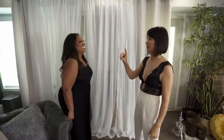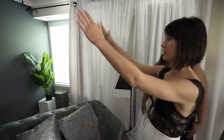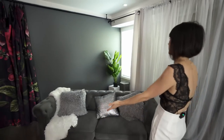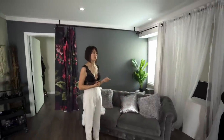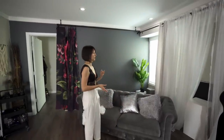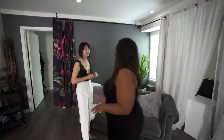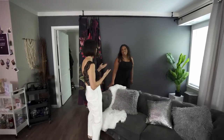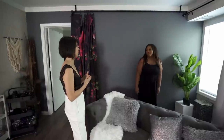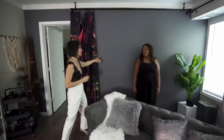All right, so let's move to this side. This is a great wall over here. You can really utilize it easily. Another color that is very popular today is blue, like a dark blue. He will love that because he loves blue. So blue is very popular. Gray is nice as well. If you need white for some shots, I would keep it white. You can do texture on this wall as well.